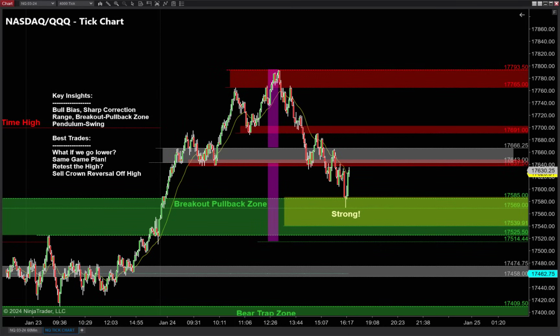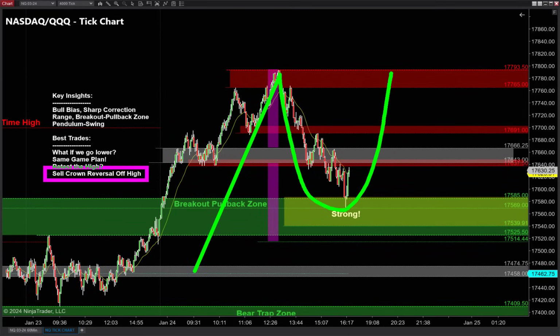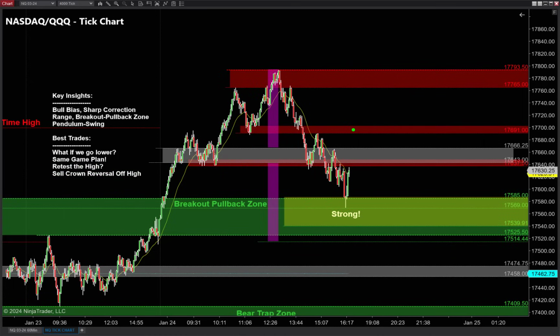All right. Final question. Can I short that top? Can I short that top? Absolutely I can, but I've got to do it safely. A crown reversal off of that high. Now, if you've learned one thing from me, you know that I made a lot of rookie mistakes when I was a trader. If we can trap those bears in and squeeze back up, what will happen is there will be some rookies that will not get the entry here, and they'll chase after it as it goes higher.